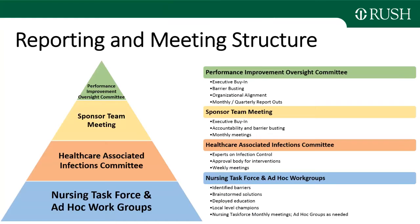The information from this group is also fed up to the Healthcare Associated Infections Committee. They're the experts on infection control. They meet weekly. They are the approval body for interventions. So these barriers and brainstorm solutions identified by the nursing task force or ad hoc work groups are fed up into this HAI committee, and approval is also given through them to move forward with some of our improvement processes.